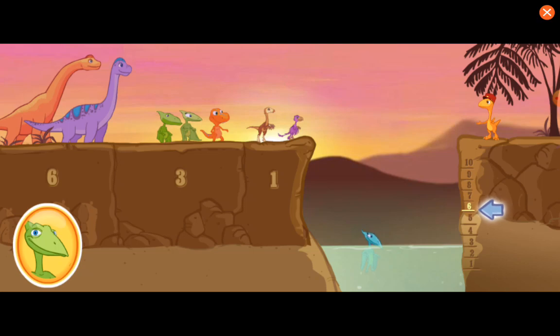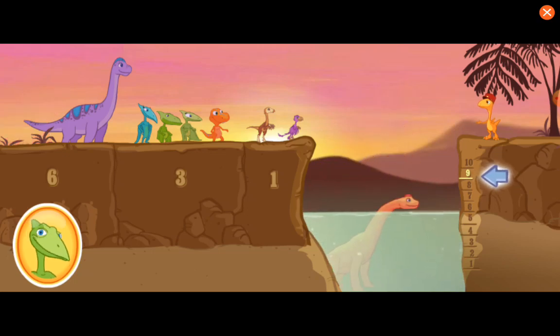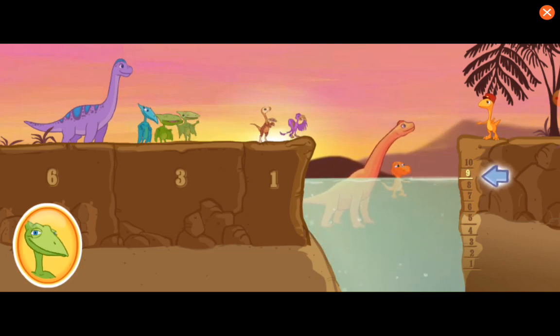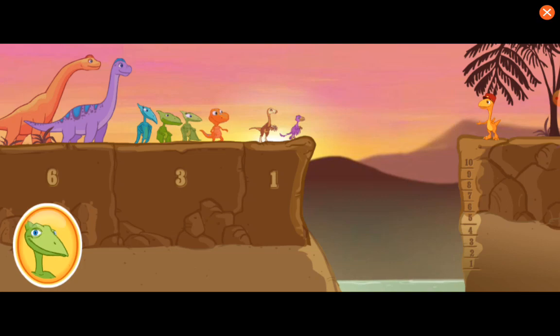Tap another dinosaur. Good job, team! Here's the target mark. Tap two dinosaurs whose total size will raise the water to level 9. Tap another dinosaur. Good job, team! There we have it, folks! Some magnificent dives by the Claw Stars. They've won the gold!